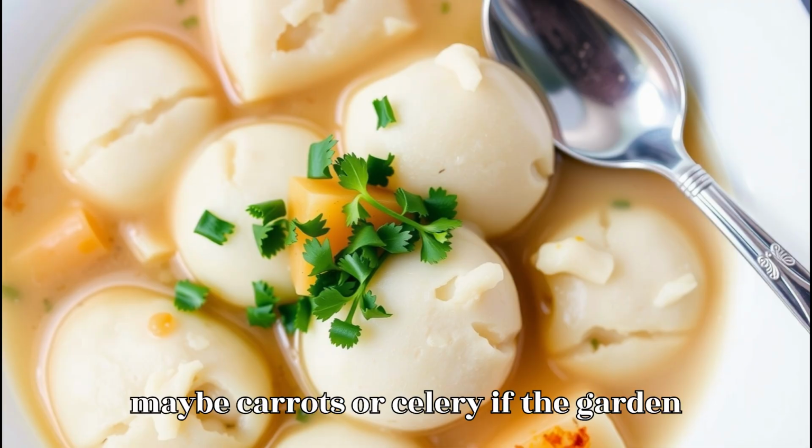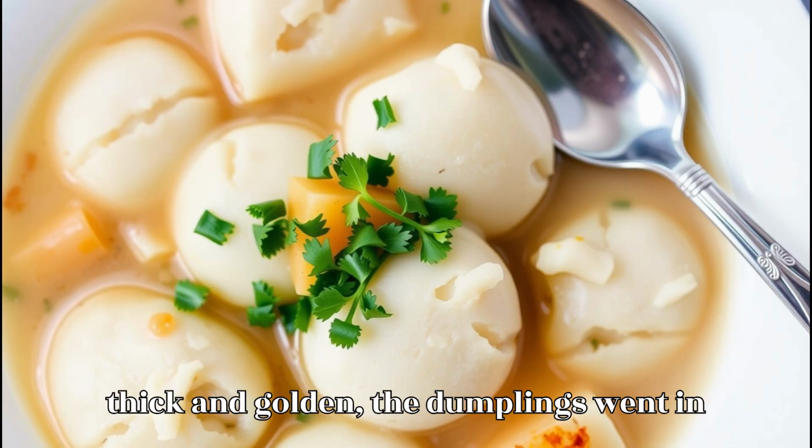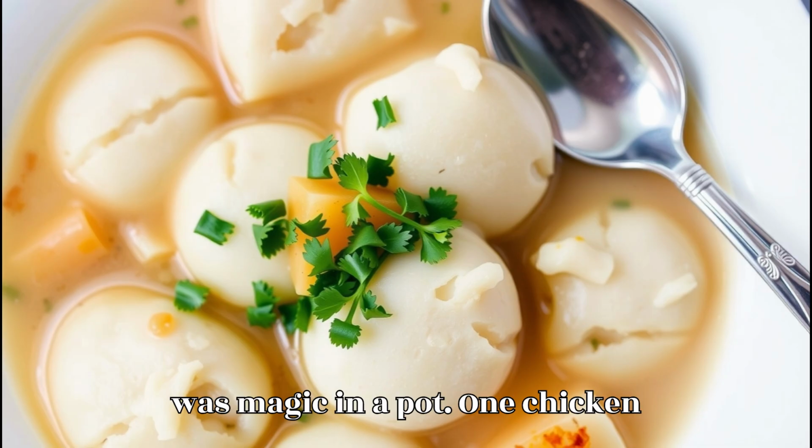You'd start with whatever chicken you had: bones, skin, necks, backs. Add onions, maybe carrots or celery if the garden hadn't failed. And once the broth was thick and golden, the dumplings went in. No rolling pin, no shaping, just dropped in by spoon and steamed until tender. It was magic in a pot.